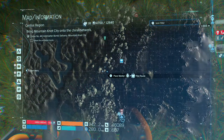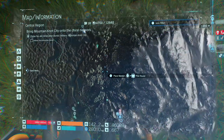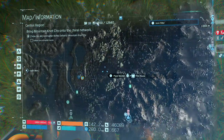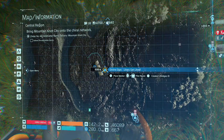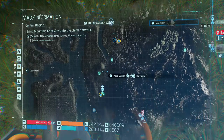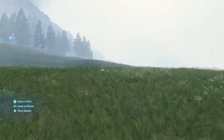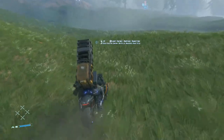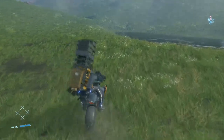An online zipline. Ooh, we could try that. What is this? Shelter from Timefall. Oh man. This is going to be free to use. What is this? Likers get liked. Is this not a mule encampment? Because this is probably a mule encampment. Let's stop right here. Let's see if we can zoom in and see if we can... No. Too far out. Yeah, let's go around over here.